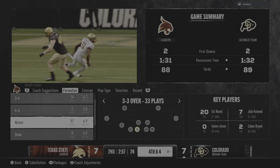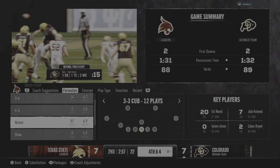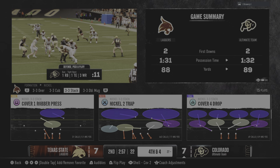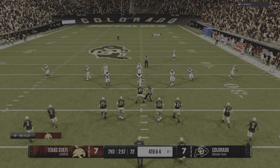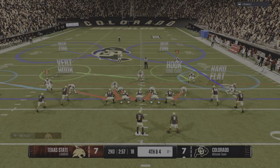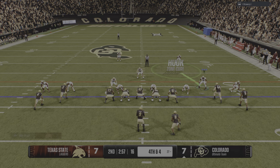Third and short on the opponent's side of the field. They're expecting a quick throw. Everybody dug their heels on the ground. They're able to break on the ball, force the incompletion. Talk about aggressive. This head coach is keeping the offense on the field inside his own 30.